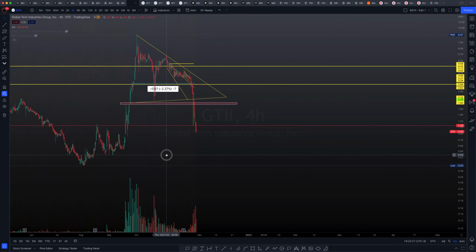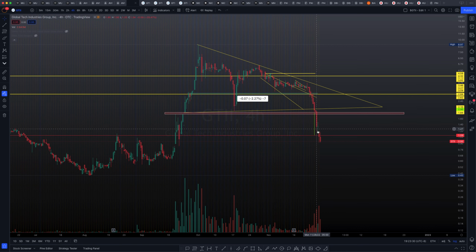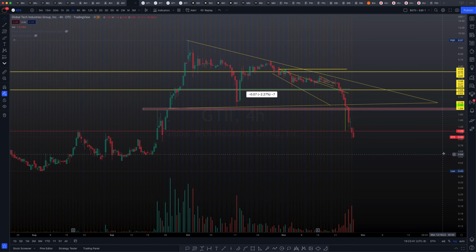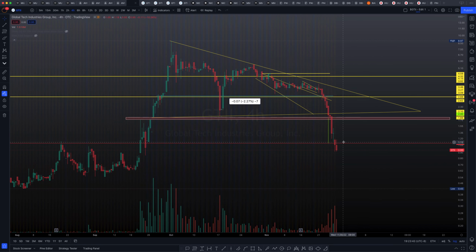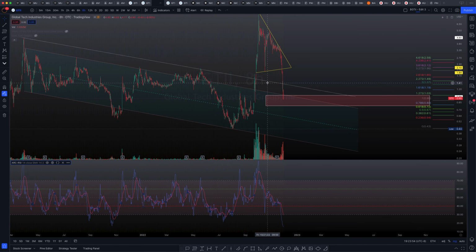So we are looking at GTii on the 4-hour here, and we did mention the possibility of reaching this zone here from a bearish outlook due to this formation having both a bullish and a bearish price objective. Okay, so now we have since met that target, and now we're continuing to the downside. I have a few things for us to look at and consider. These are very important. So let's go ahead and move on to this chart right over here.